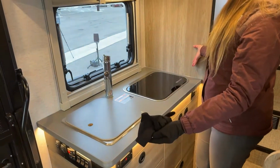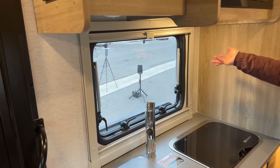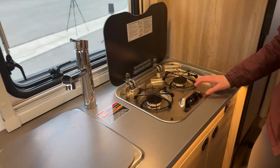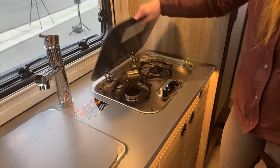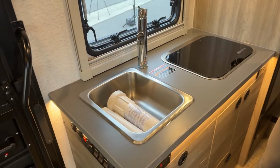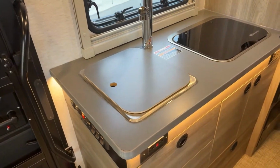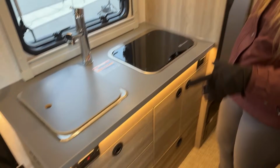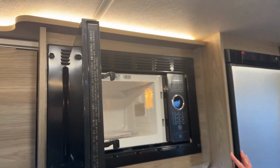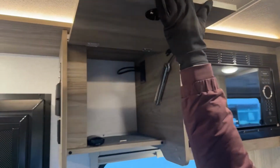And now we're here in our kitchen area. We have our big kitchen window so we can see everything that's going on. And then we have our Suburban 2-burner cooktop here, they're both the same size. And then our sink. Perfect. And directly above that, we have our Greystone microwave, along with some extra storage here.